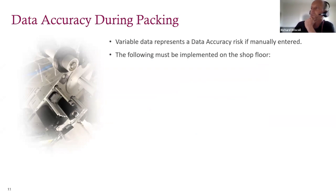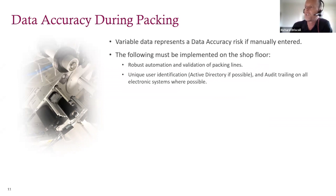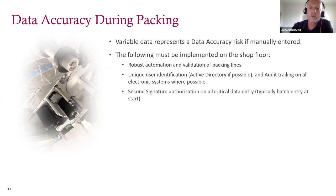During packing, your variable data represents a data accuracy risk if manually entered. So on your shop floor, this is the kind of thing that you need to look at to make sure your data is accurate. Robust automation and validation of packing lines. I've spoken about that already. Unique user identification, perhaps using Windows Active Directory, audit training where possible. Not all systems are possible, but you should base your supplier assessments on whether they can provide this kind of thing. Second signature authorization on all critical data entry. So when you're entering your variable data at the start, you need to program in some kind of second signature so the second person can verify the data.